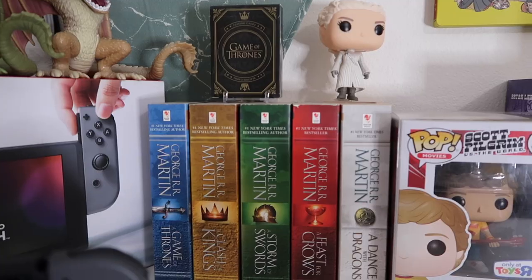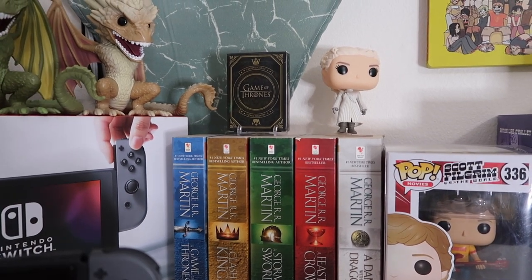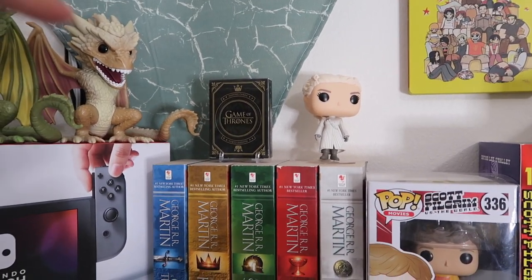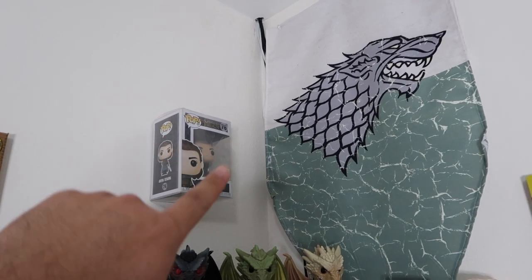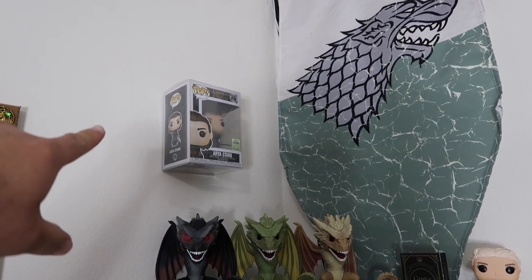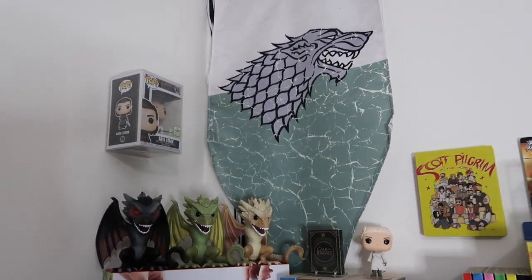Right next to it, got the book series 1-5, and then on top of that, Daenerys Funko Pop and the Game of Thrones playing cards set right there, all being watched over by Arya Stark herself. Next to House Stark sigil right there, the flag banner or whatever it is.